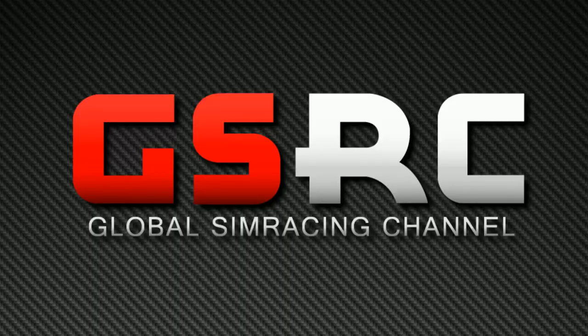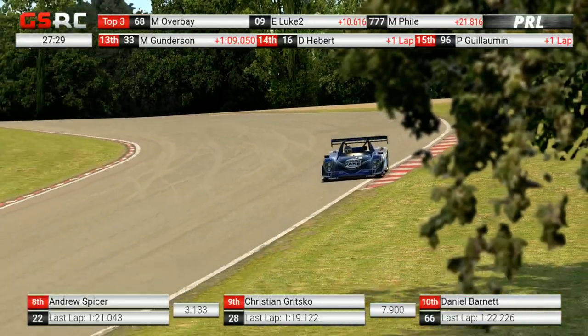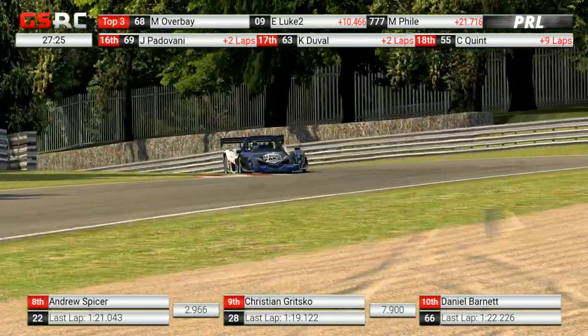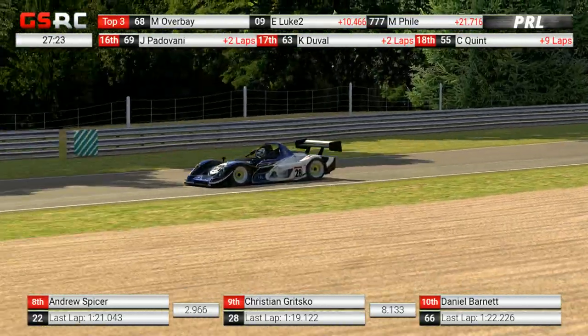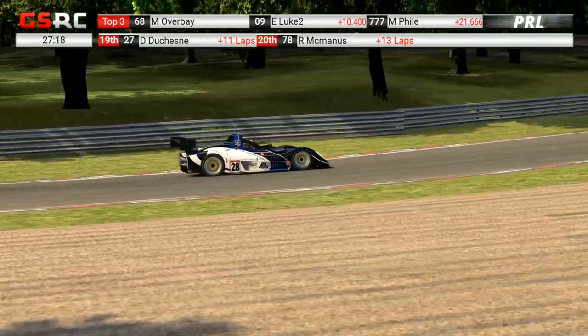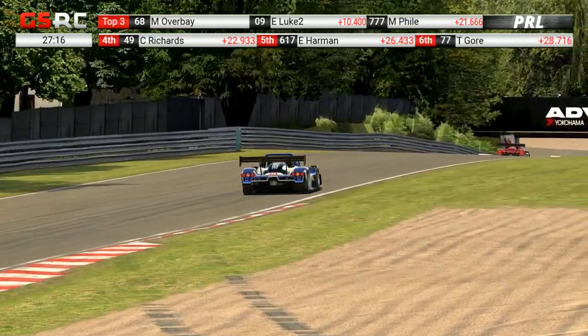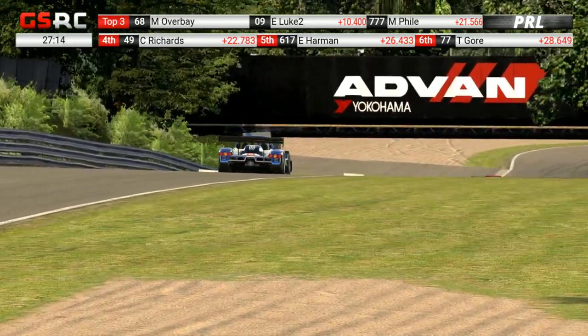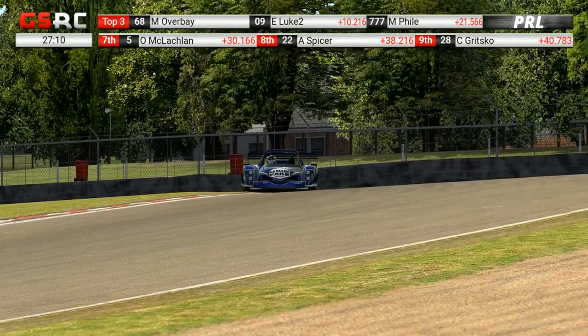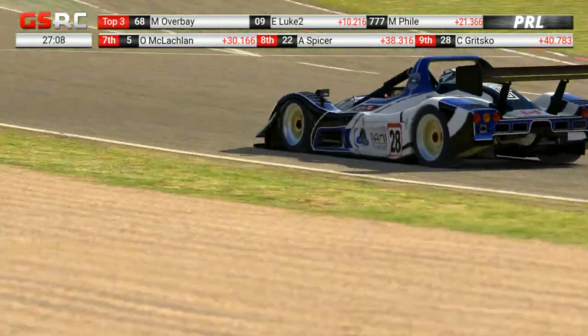Cat-like reactions. I can't believe he did not hit that car. You can see how close he was. Gritsko just saw him touch the grass and start to spin. Locked the rears up, spun a little bit himself, and he's back going. He's in ninth. Spicer still ahead of him. But like you said, he's got a good gap back to Barnett. So, not too many worries in his head, other than trying to make up for the lost time.